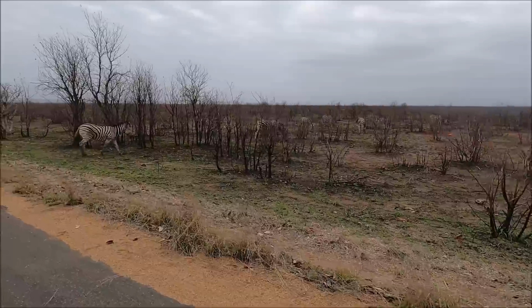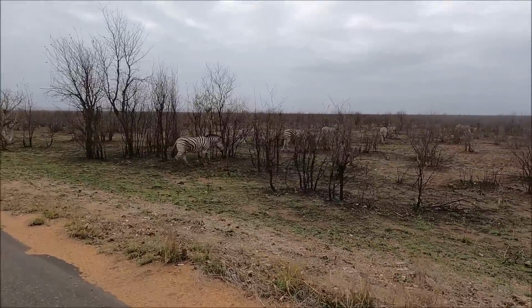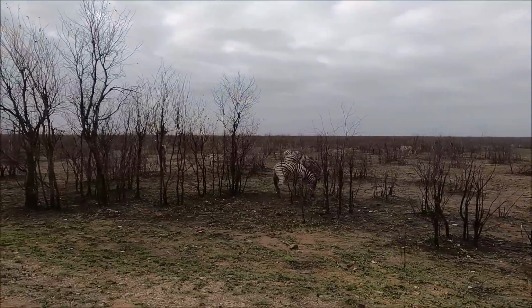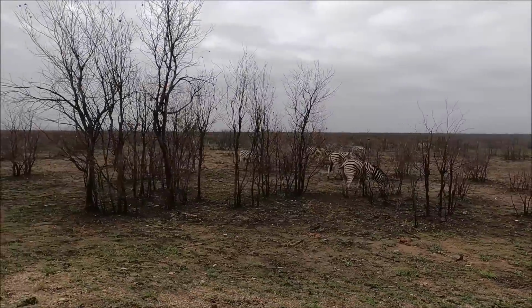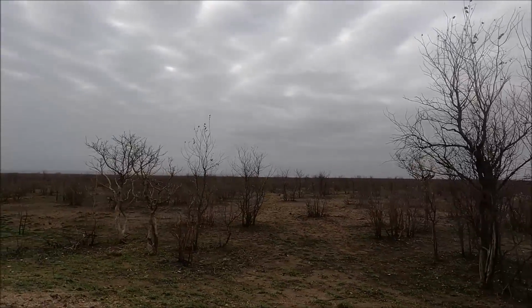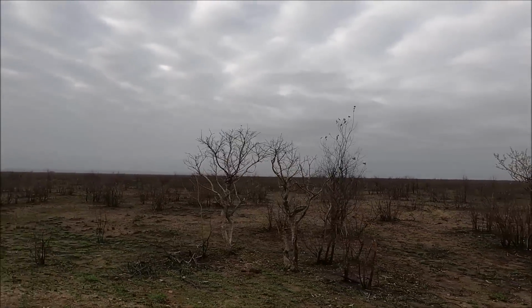There's a little herd of zebra here. So a little bit of life in this dull and desolate and almost lifeless looking bush.